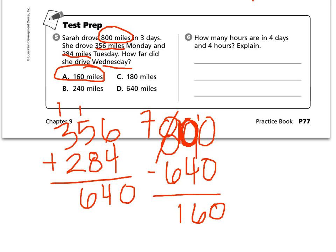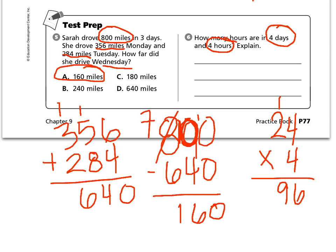Remember to show your work. How many hours are in 4 days and 4 hours? So I have 4 days and 4 hours. Well, I know that there's 24 hours in each day. I'm going to multiply that by 4 since I have 4 days. And I get 96. But then I need to add 4 more hours because I had 4 extra. And that equals 100. Showing your work will explain your answer.